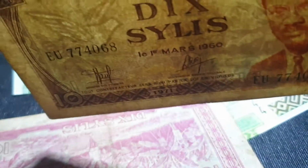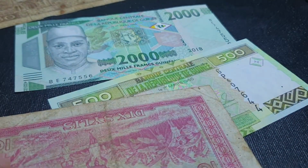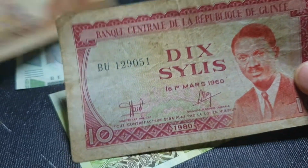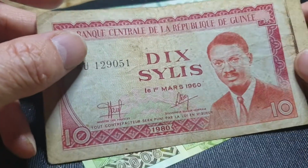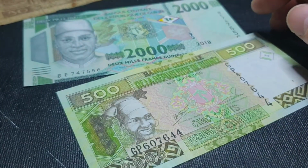So there you go, this one actually has a bird, beautiful. And this one actually has a star. So that's the main differences. They have the same signatures on them, and they would have been the same value. The exchanges probably would have been more restricted.